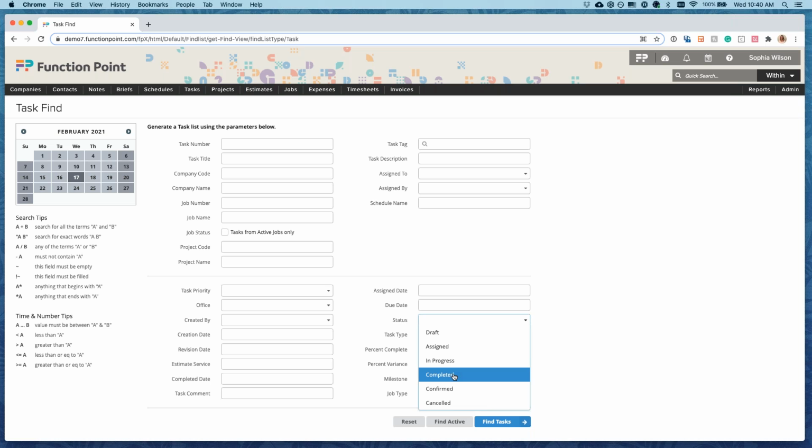So what I'm going to do is filter by all statuses that are completed, with a due date of maybe January. So all tasks that were due in January, we're going to tab that out. Also, for anyone that wants to do a date range on these finds, it's just by putting three little dots between the two dates. So I'm going to go ahead and find tasks.